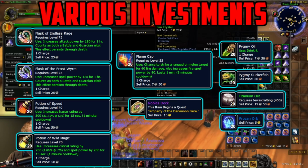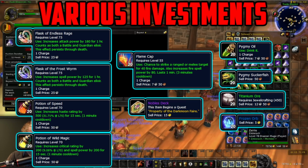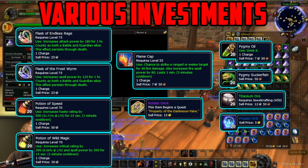If we go over to the right now and talk about the pygmy oil and pygmy suckerfish, those are used in crafting potions of speed and potions of wild magic, which is why I've put those here, because those potions will always be in demand, and right now the supply of these is very high, and over time the supply might be going down.